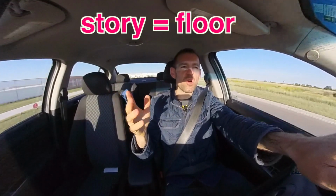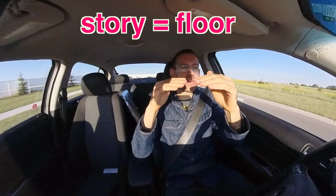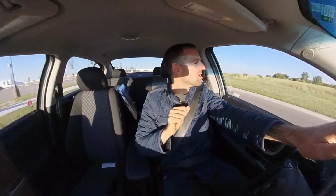It's one of Calgary's newest malls, and most big malls in Canada have more than one story. So most malls have two or three stories, right? But this mall is actually unique in that it only has one story. It's a really big place, but it only has one story.